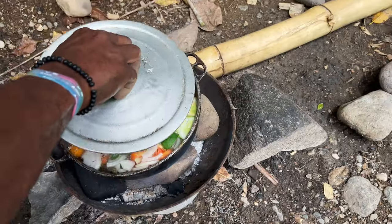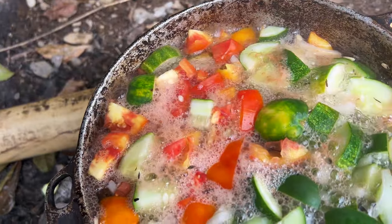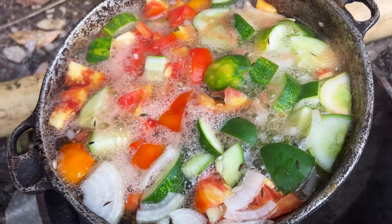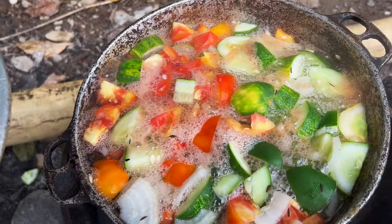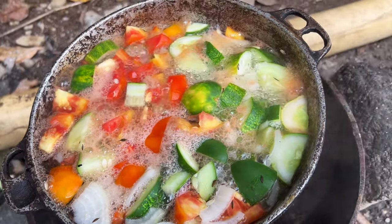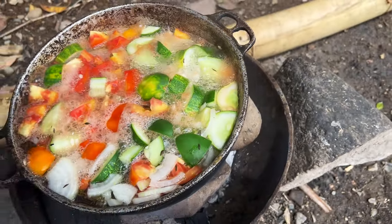Let's check on it. Oh, I like this. Smell it. Smells nice. Really, so we're bubbling that out. We're just going to cook it out. I'll tell you what we can even do: when you put the lid back on, leave a gap.